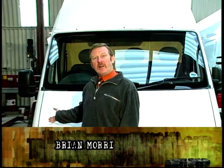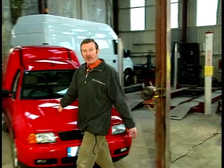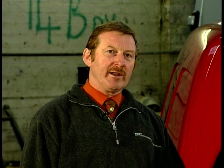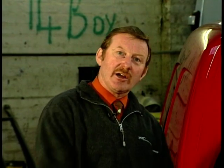So you're looking at buying a light commercial. Why buy a white commercial when you can buy a bright commercial? I mean, look at this. Lovely little Volkswagen Caddy, bright red. You couldn't get better than that, could you? A nice bright red colour. You're certainly going to be noticed, definitely going to be seen. So let's go and give it a road test, shall we?